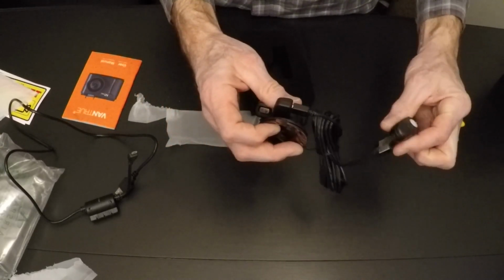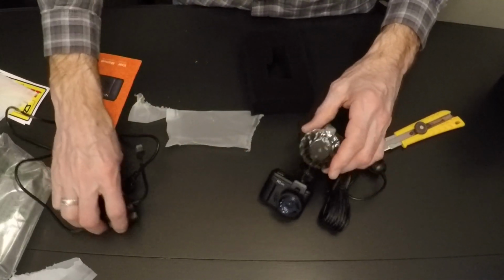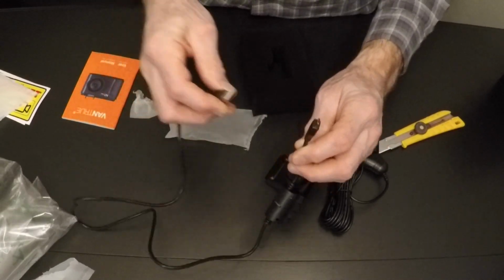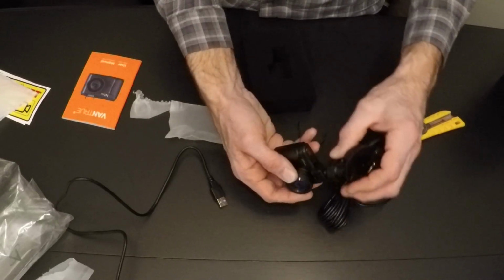Okay, I was hoping this was going to just be a USB thing on the end. And then this other cable here would be for connecting to your computer when you want to download or upload the video, I suppose, or configure the camera.